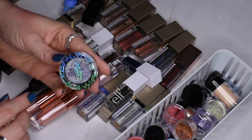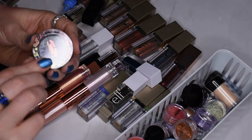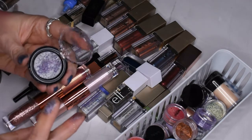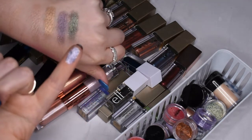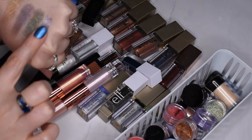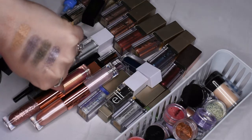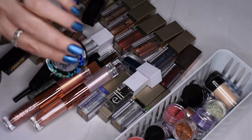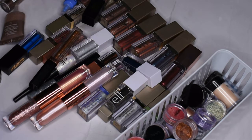I have one glitter Dazzle eye topper. This is from Makeup Beauty, and this is supposedly an eye safe glitter topper as well. Oh my gosh, it's like a really fine sand. And it looks like that. It's really pretty. It almost gives like a hollow appearance, so I'm going to hang on to this one. That was a gift from my aunt.